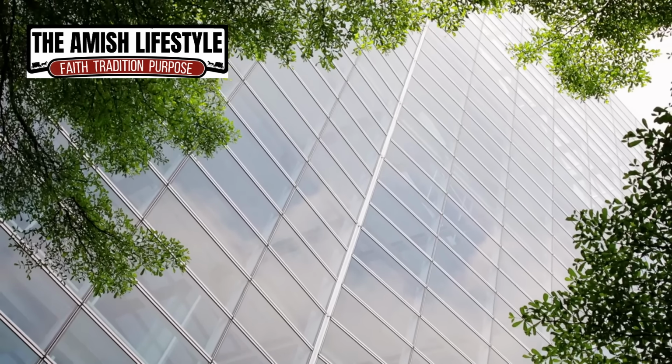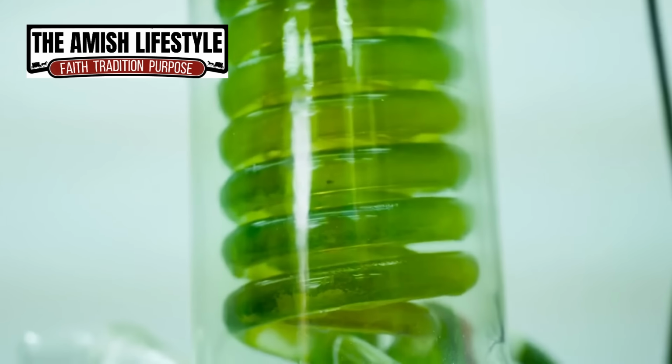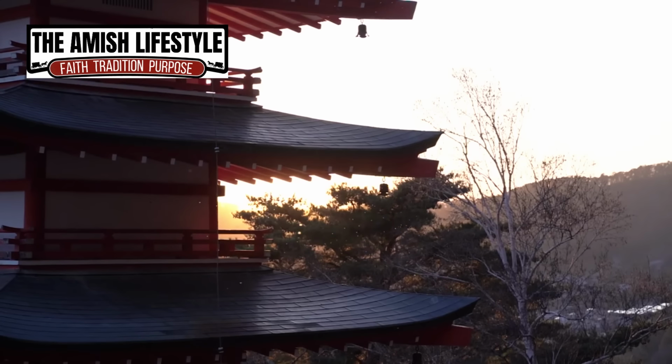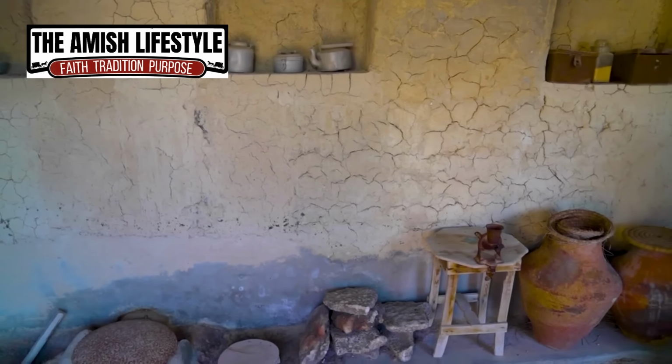What's really impressive is that none of this costs extra money. These techniques don't require expensive gadgets or high-tech materials. They just require knowledge. Knowledge passed down through generations. In fact, many Amish families still use the same building methods their ancestors did 200 years ago. And guess what? Those homes still work perfectly today.